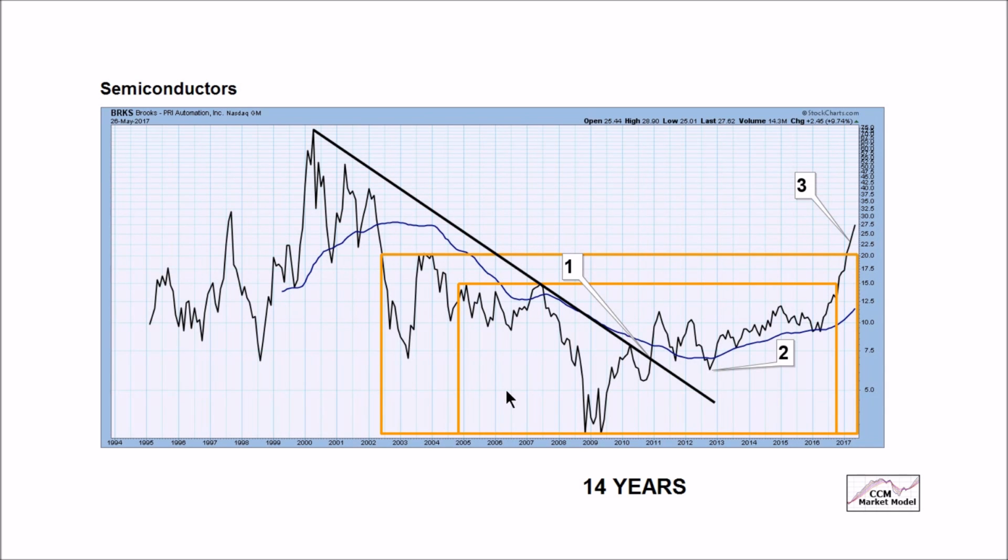Remember, market fractals tell us that all of the concepts that we've covered in these videos on shorter term time frames apply to longer term time frames, including the 3 steps needed for a trend change, at least from a probabilistic perspective. Step number 1, we have to break a trend line. We did that in calendar year 2010. Step number 2, we have to make a higher low relative to the previous lows.